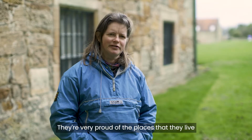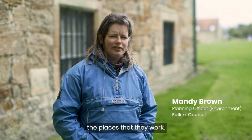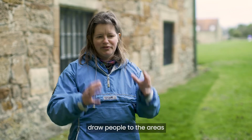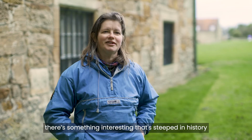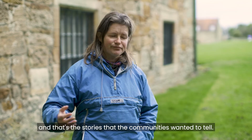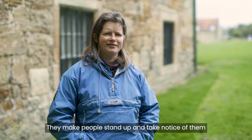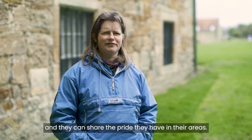They're very proud of the places that they live, the places that they work. The whole point of the sculptures is to kind of draw people to the areas, to show that there's something important here, there's something interesting, they're steeped in history, and that's the stories that the communities wanted to tell. So the main thing for the sculptures is that they do that. They bring people in, they make people stand up and take notice of them, and they can share the pride they have in their areas.